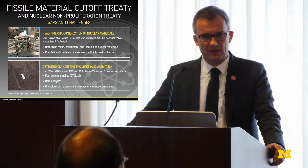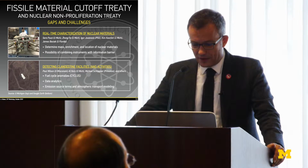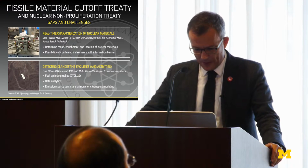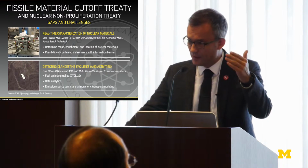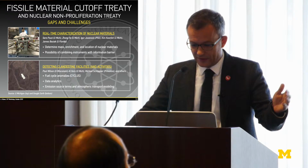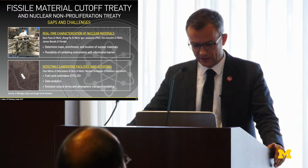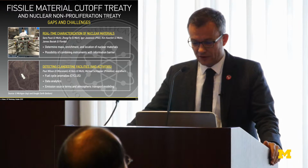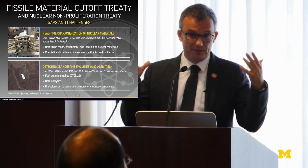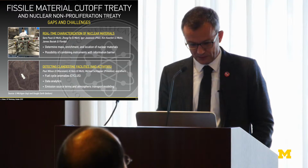Then second, the elephant in the room, and that's really also an NPT problem, of course, is the ability to detect clandestine facilities and activities. Again, we have many people working on this. I think Paul Wilson's work in Wisconsin with Cyclus is relevant here. Detect fuel cycle anomalies, data analytics. We have several groups working on this. But then also emission source terms and atmospheric transport modeling to understand the signatures from these facilities, if they existed, better than we can today.